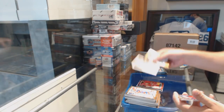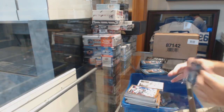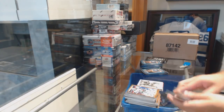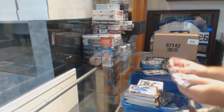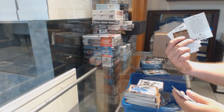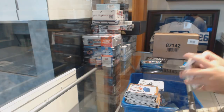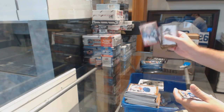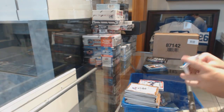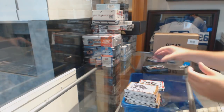We've got a Dylan Larkin wire photo for the Red Wings. Wire photo of Brian Leetch for the Rangers. Wire photo of Matthias Janmark for the Dallas Stars. Corpusalo Phenom for the Blue Jackets. Noah Hanifin rookie for the Carolina Hurricanes.